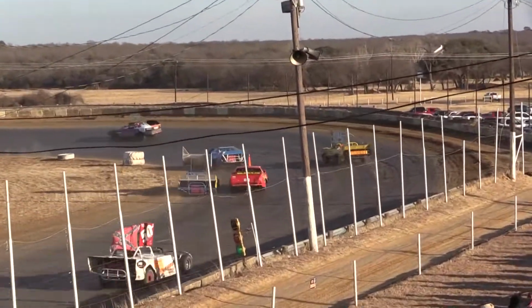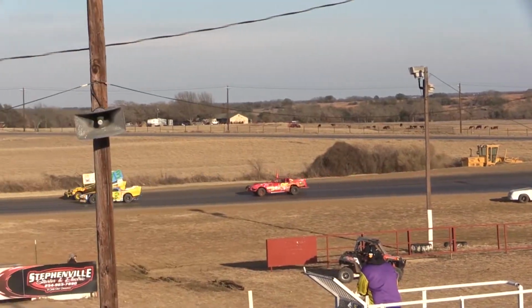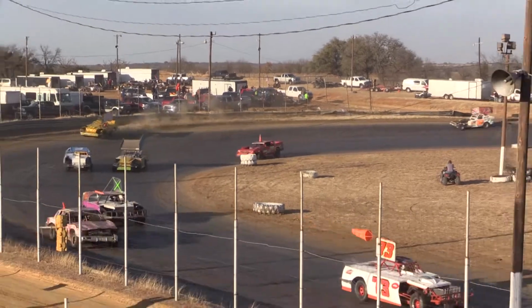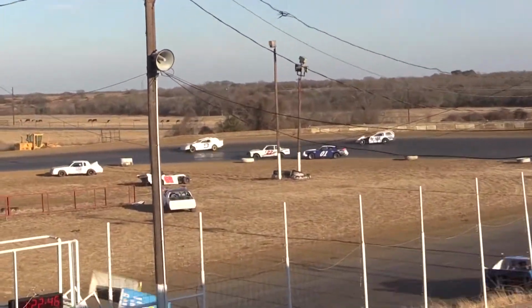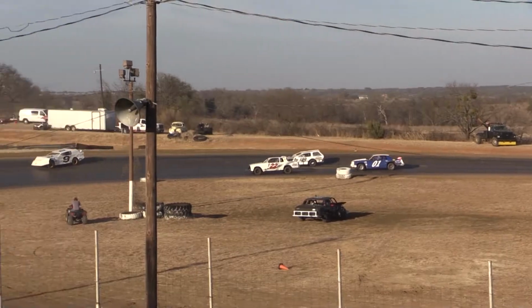How much does driver fatigue play? You're not thinking about it. Nah, you've got adrenaline. Or at least I'm not. You're just worried about what's going on around you. Yeah, that forearm pump. You just want to make sure you keep hitting the spot on the track that you're hitting. And you want to look a straightaway ahead if you can, to see what's way in front of you rather than right in front of you.